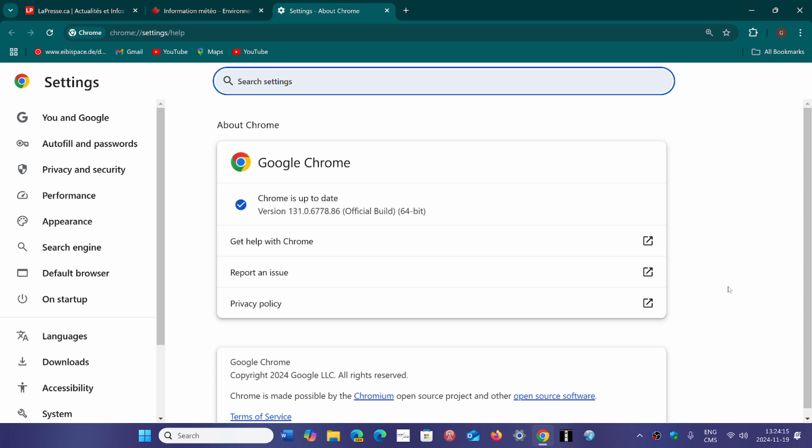And of course, the browser is your first line of defense. It's what you use to go on the web, and you want it to be as secure as possible. And for that, you want it to be up to date. So go and check out your updates for Google Chrome.